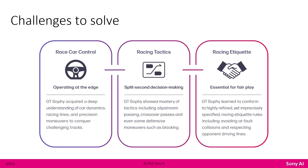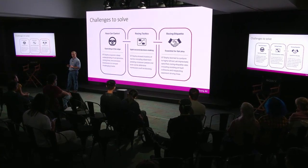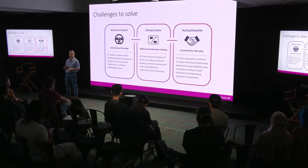Then it had to perform actual racing tactics. It had to know when it could pass, when to defend, and what maneuvers to take in order to try to get ahead in the race. And finally, it had to respect the rules of racing etiquette, which are essential for fair play and are kind of loosely written down. Everyone kind of abides by them, but there's actually a lot of ambiguity in these rules.